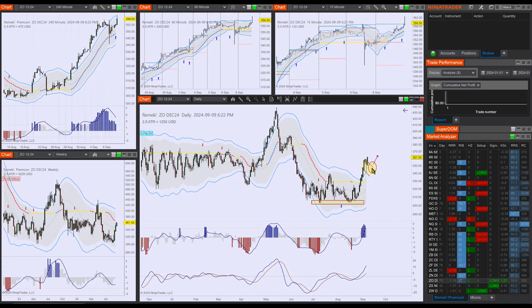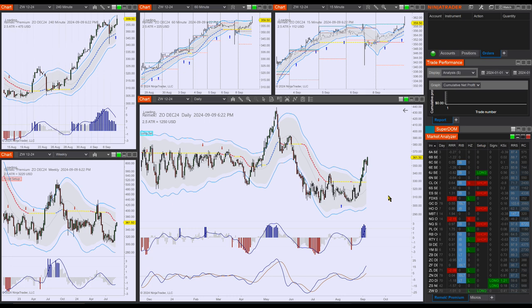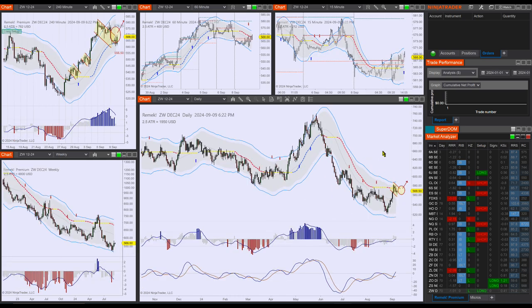Here we go. We didn't get much of a pullback. Sometimes this is all we get. So whether you go with it or not, that's really up to you. But if you didn't take this trade, don't worry about it. If you want to trade agriculturals, then wheat is coming up, I think, perhaps within hours or in tomorrow's session.